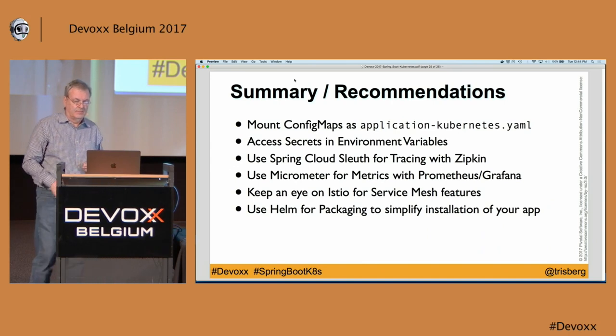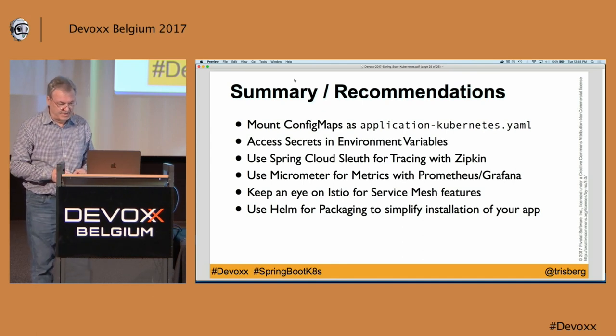So, summary. What do you do? You use config maps, mount them as application-kubernetes YAML, and provide the Kubernetes profile when you deploy your app. You can access secrets and environment variables. You can use Spring Cloud Sleuth for tracing with Zipkin. And I use Micrometer since I have a Spring Boot 2.0 app for my samples here. And you can then pull up the metrics in Prometheus or Grafana. And keep an eye on Istio, because that's where things seem to be moving. And use Helm for packaging to simplify installation of your app.